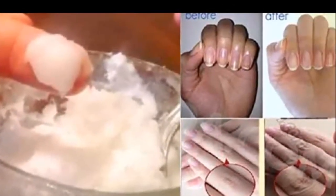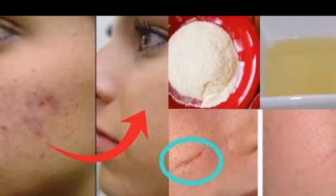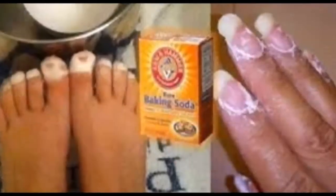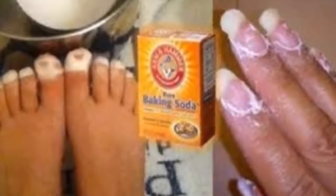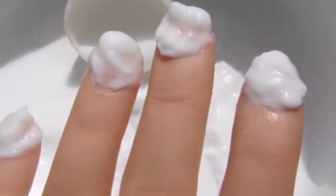Rub some baking soda on your nails and watch what happens. This trick will change your life forever. Baking soda, you can use this powerful ingredient for almost everything. Baking soda or sodium bicarbonate is extremely cheap but a very powerful ingredient.